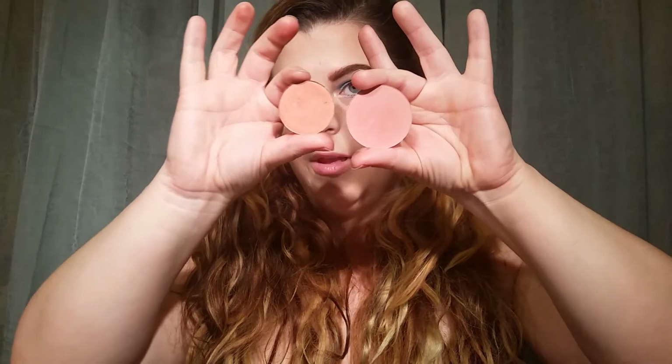Another thing is the blushes. Let me pull my Z palette. So this is a Makeup Geek blush. This is the Michelle Phan blush. So once again, I actually bought this one. It's on sale for $5. They're normally $10.